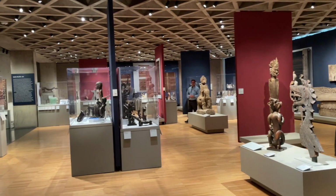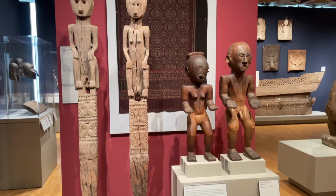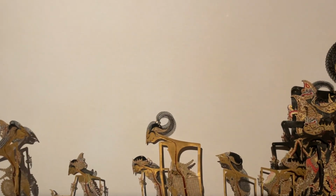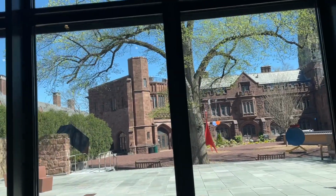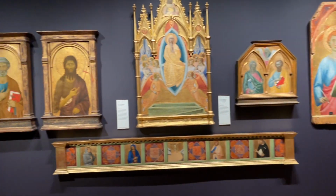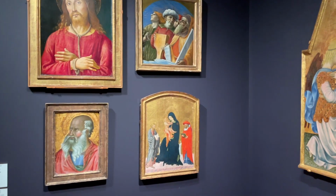And then we've got a totally different room. It's interesting seeing the architecture of Yale University. The colours are amazing and they look so good on this really dark blue background.